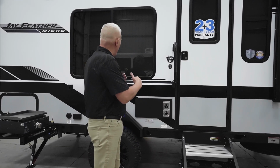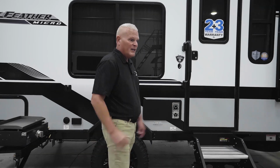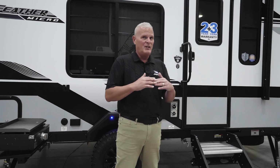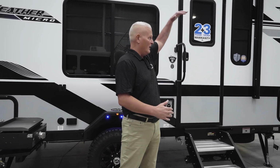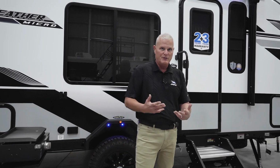So two important design features that we give our consumers, and that's on every one of the micro models. Construction wise, the only thing different in a micro versus the new Jayfeather Air and the Jayfeather series is that, again, you have the laminated roof, where the other two products will have the Magnum Truss roof system.